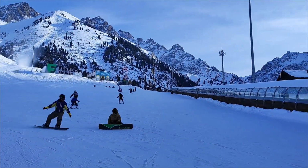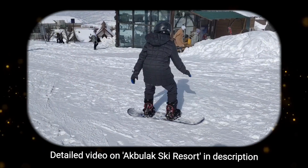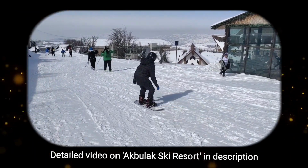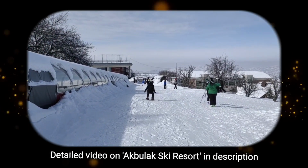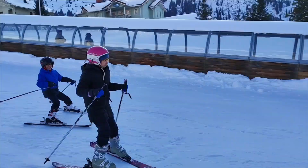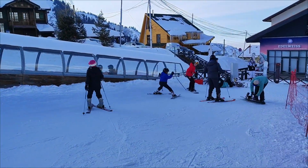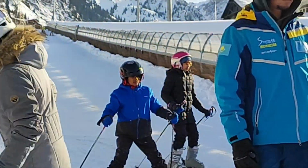Our skiing session in Shymbulak Ski Resort was amazing. If you're looking for a comparison with other ski resorts in Almaty, check out our Ak-Bulak ski guide video. We've got all the details covered there. And that's a wrap for our first time guide to skiing at Shymbulak Ski Resort. We hope this video has helped you feel ready for your own snowy adventure.